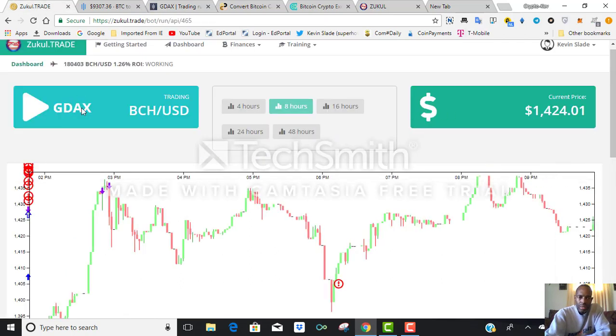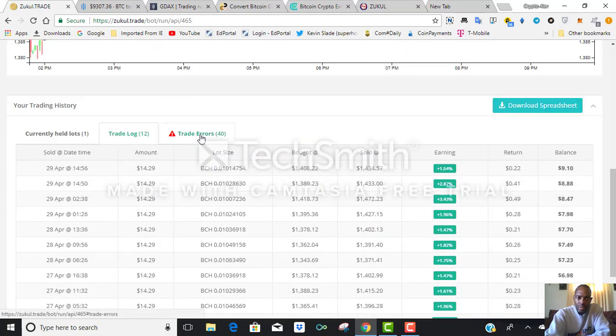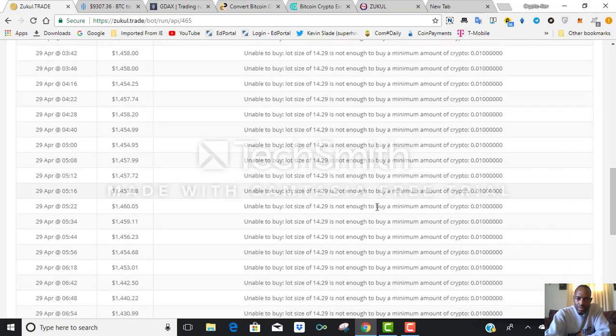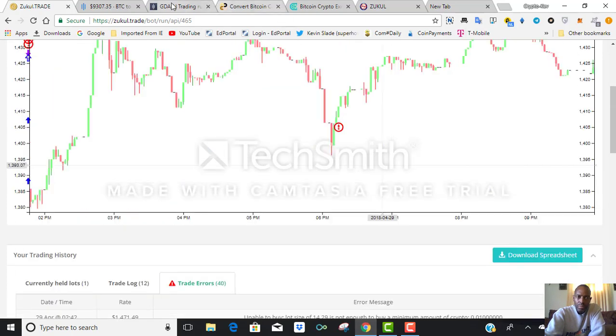So coming back here, as you can see, Bitcoin Cash, I have the exclamation point right here circled in red. Go down to my error messages. The last error messages that you see say unable to buy. I'm not sure when it started, but sometime today, because everything was trading yesterday, the amount of Bitcoin Cash increased. Right now you can see unable to buy for a lot size of 14.29. So I'm basically trying to use $14.29 of U.S. currency to buy Bitcoin Cash.